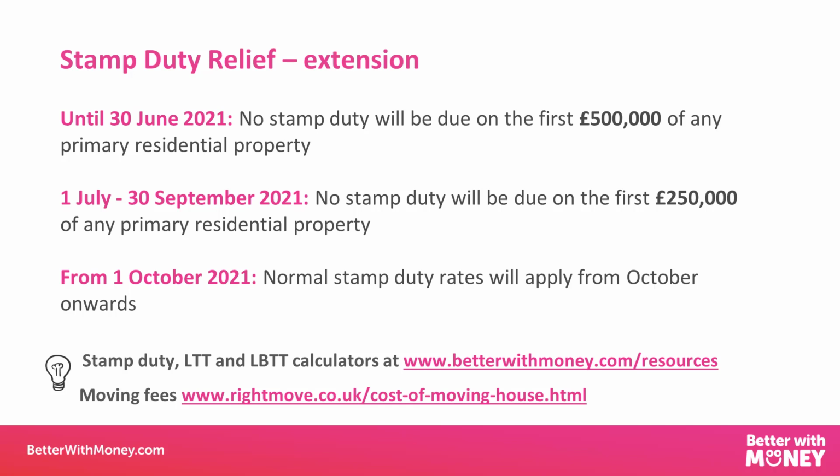So wherever you live, whether this is your first time home that you're buying or a second property, if you go onto the Better With Money website, we have got a stamp duty calculator on there. It covers Wales and Scotland as well as England and Northern Ireland, and it's being constantly updated in line with all of these different dates. So just put in how much your house is going to be worth that you're buying, and it will tell you the stamp duty that you need to pay.